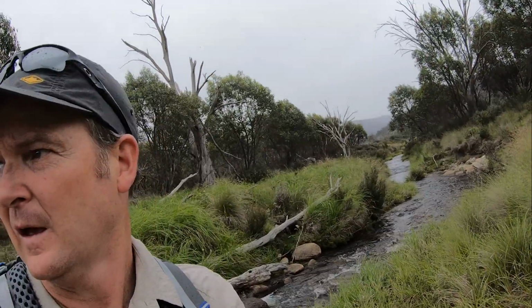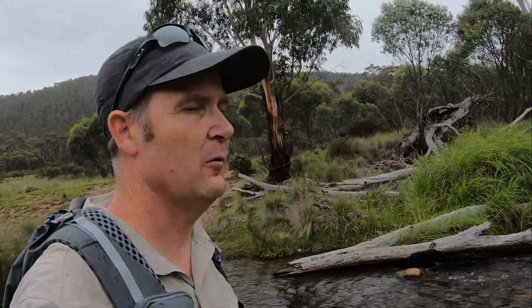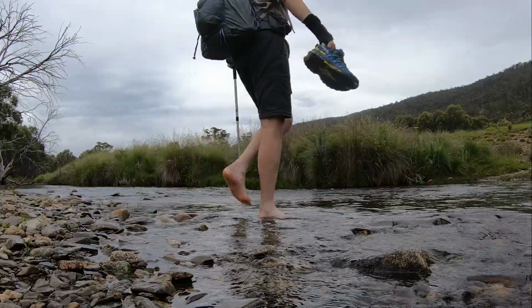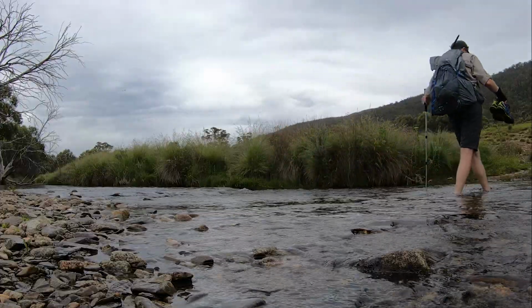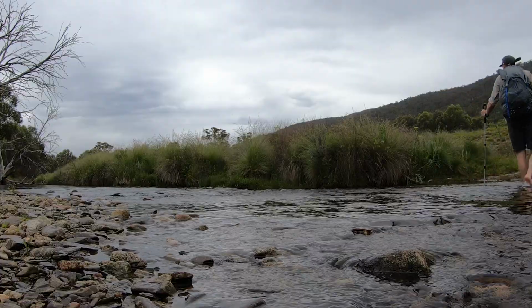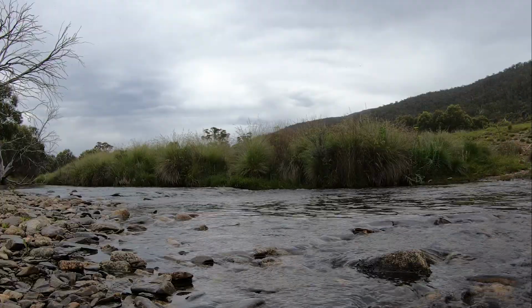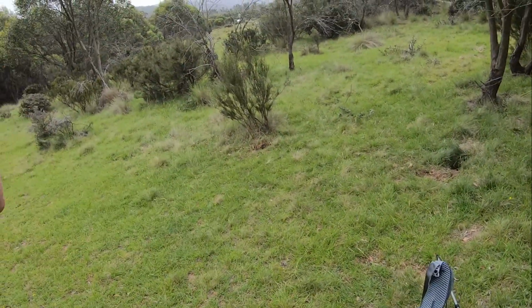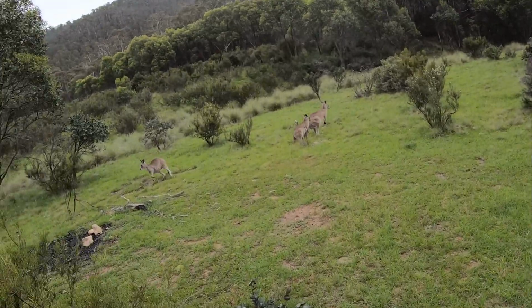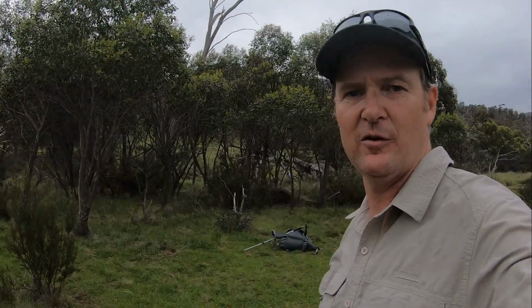Isn't it beautiful? I think we'll cross and camp on the other side. See how we go. Just crossed the creek, had a look around. This looks like a good little spot here, and looks like we'll be sharing it with some kangaroos. They're bold little buggers. Let's set up the shelter.